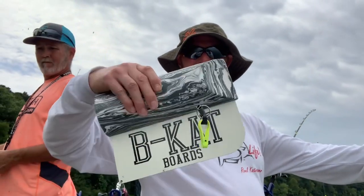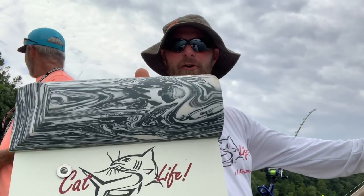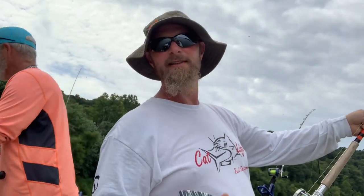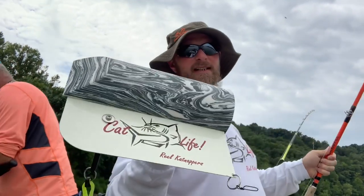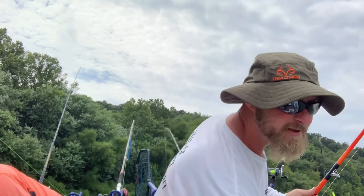So anyhow, we're gonna throw a B-Cat board on there. As you can see, these are made for Real Catnappers by B-Cat Boards. So if you're ever interested in these, they're great. They pull out nice and work great. So I'm getting ready to put one of these on here. First, I'm gonna cast this out and get this going.